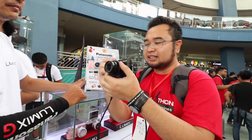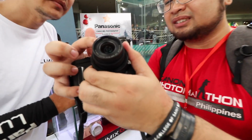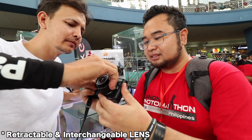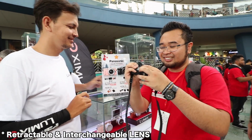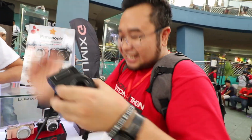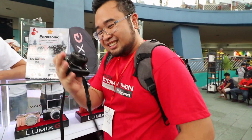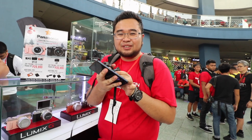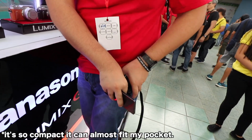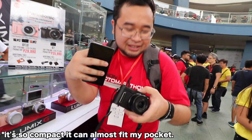Ay, napansin ko lang po bakit ganun. When I turn it off, hindi bumabalik. It's a retractable lens, so it's manual operated. Okay. Akala ko natatanggal nitong lens. You can change the lens. Wow, so interchangeable, ganito kaliit, interchangeable. Tapos siya, kuya, demo lang to ganito kaliit, pwede mong ipulsa. Yeah, medyo pwede mong ipulsa.